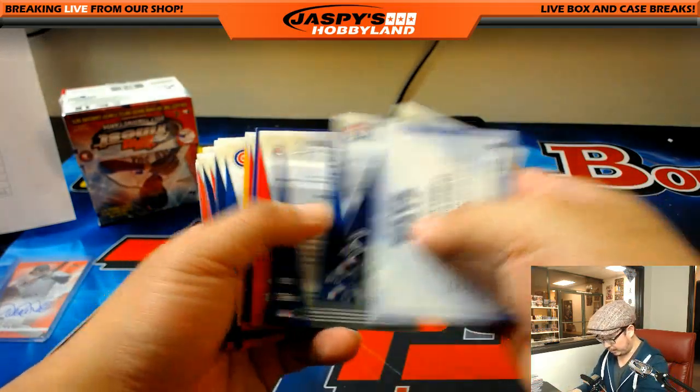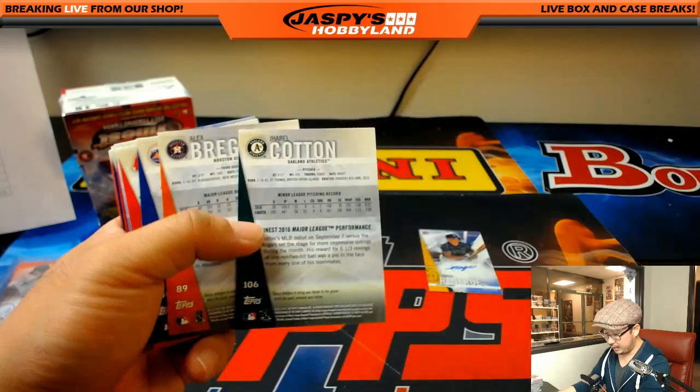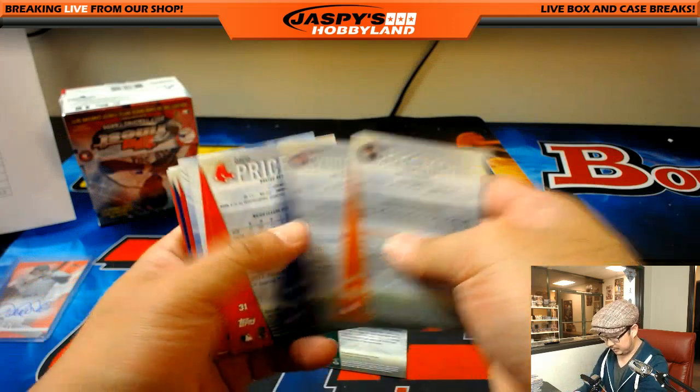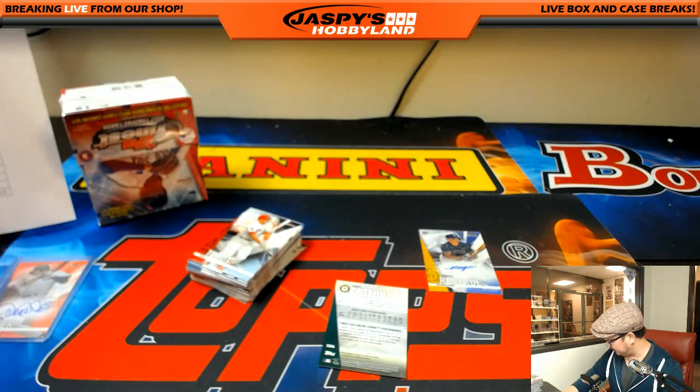Let's look for some short prints. There it is, Jarrell Cotton. That is a high number short print. That goes to the Oakland A's, Stephen Harris. Nice one, Steve.